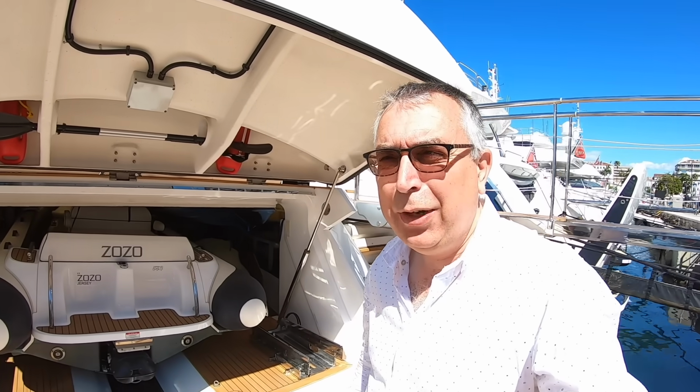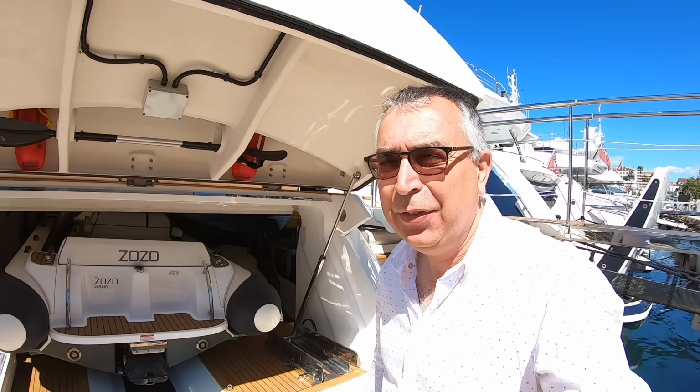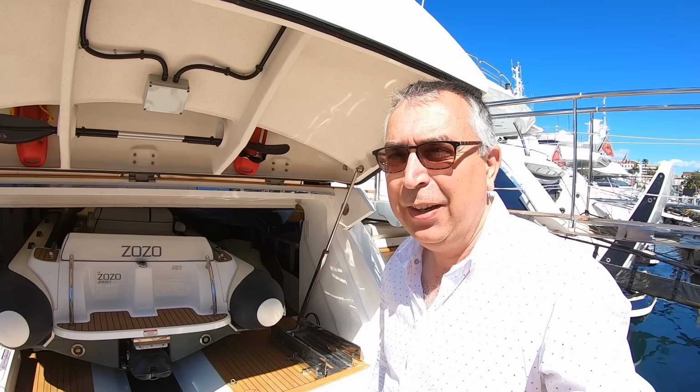That is a Sunseeker 131 yacht. It's an absolutely magnificent piece of kit, and it's been a real honour to be able to have a look around it. Hope you've enjoyed the tour.